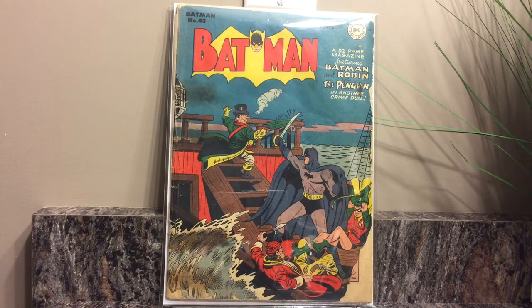I've been in a Batman kick lately, and I ordered another Golden Age Batman off eBay, so that one is coming. It's from a little farther away. It's from Spain, I believe, so it's going to take a little bit to get over here in Canada, which is a bummer. But I don't mind waiting for another Golden Age Batman. I've been really on a Golden Age Batman kick lately, guys, just because those covers, you can't beat them. They're just amazing looking.